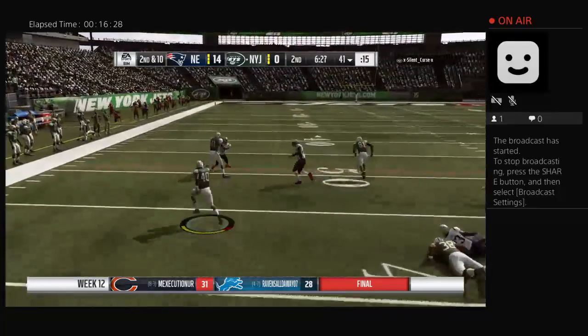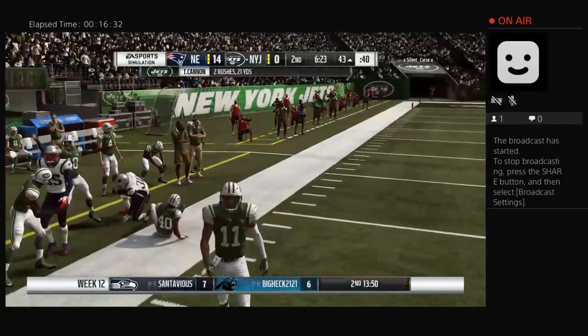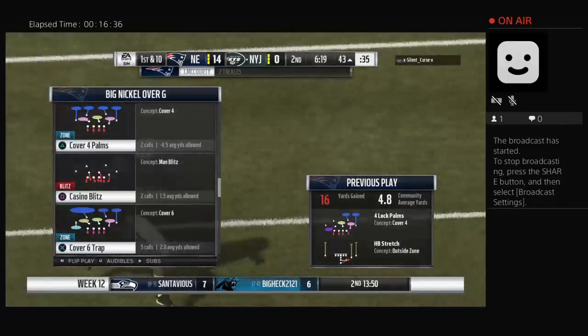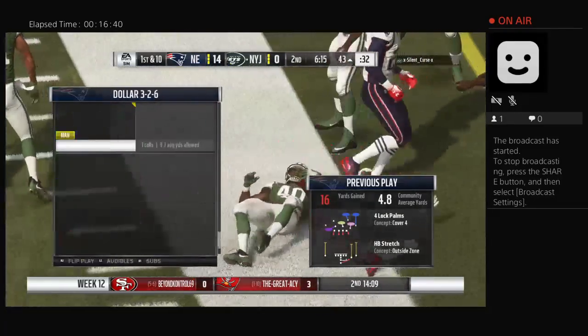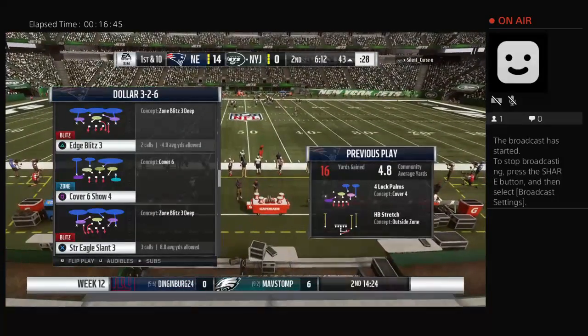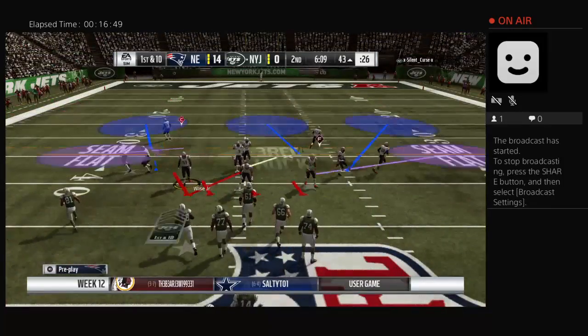On the carry, it's Cannon. And taking it across midfield and inside the 45. It'll be a pickup of 16 and a Jet first down. Would you say this offense is locked in right now? They're having no trouble on this drive. What is it, 3 plays, 3 first downs? Yeah, you talk about on the march. They keep this up, they'll get to that end zone real fast.